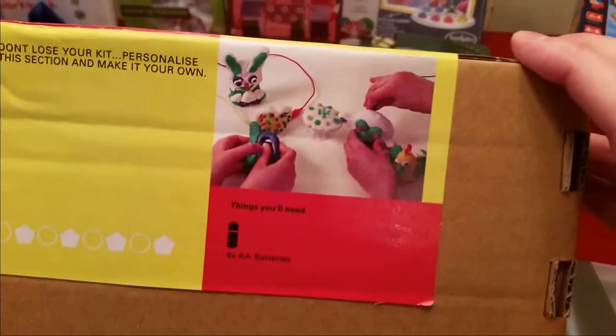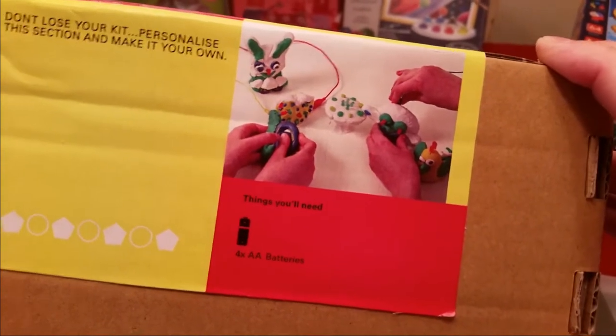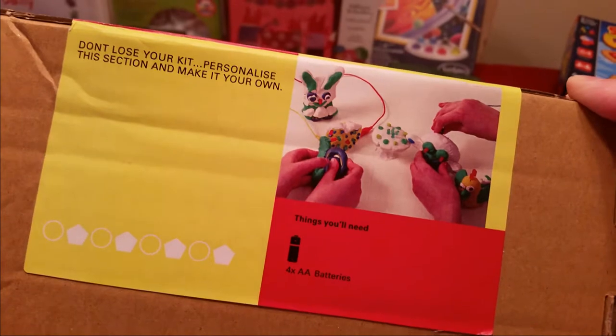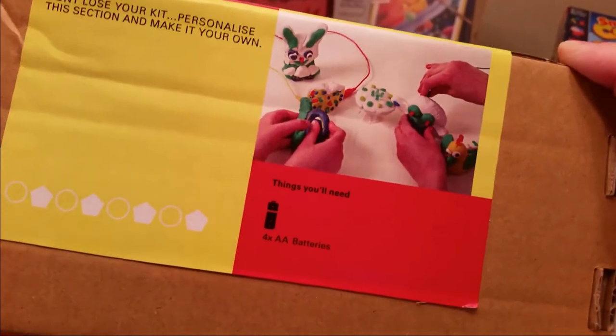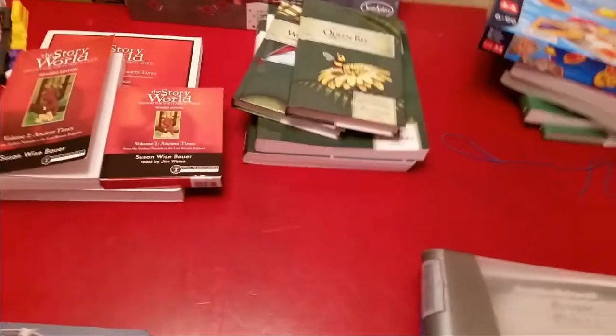It's kind of like Snap Circuits, but you use dough, and you're connecting wires and running electricity through and trying to close your circuit. I'm not very technical that way, but anyway, it looks really cool. So there's that. It won't be in the kit next year.